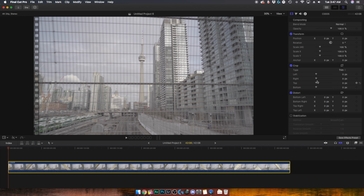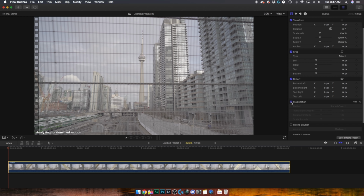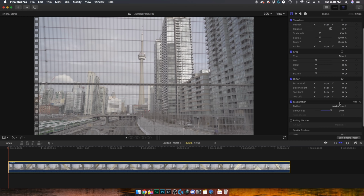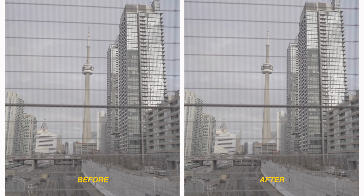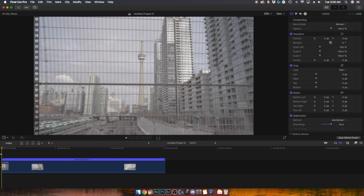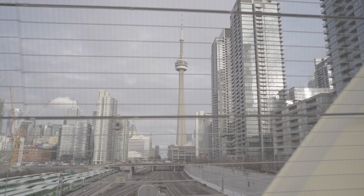The very first thing we need to do is stabilize the clip to make it nice and smooth. Final Cut actually has 2 stabilization options built in, and in this case we're going to use inertia cam and set it to 30. But these settings of course will vary depending on your footage. The next thing we have to do is retime the clip to our desired length and speed, and in this case I think around 1400% should do the trick. So already this is actually looking kind of cool, but we are not quite done yet.